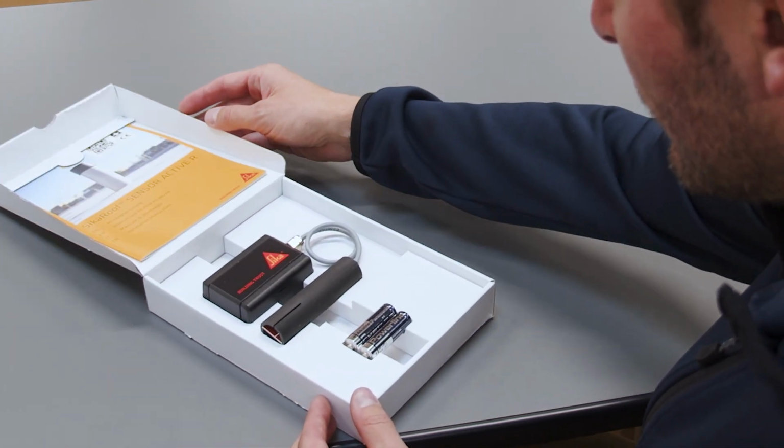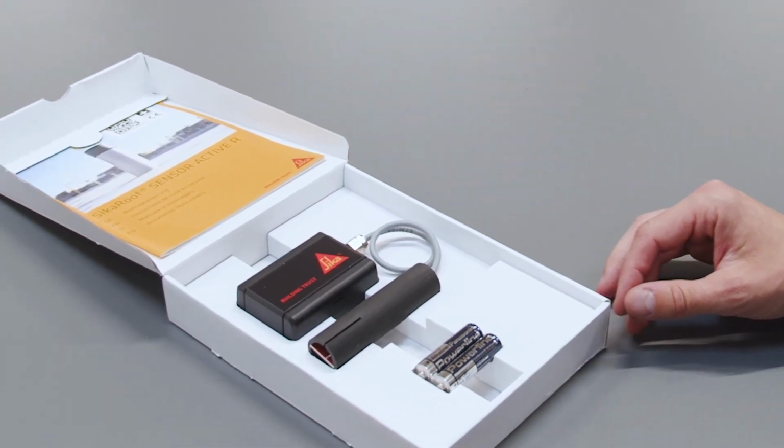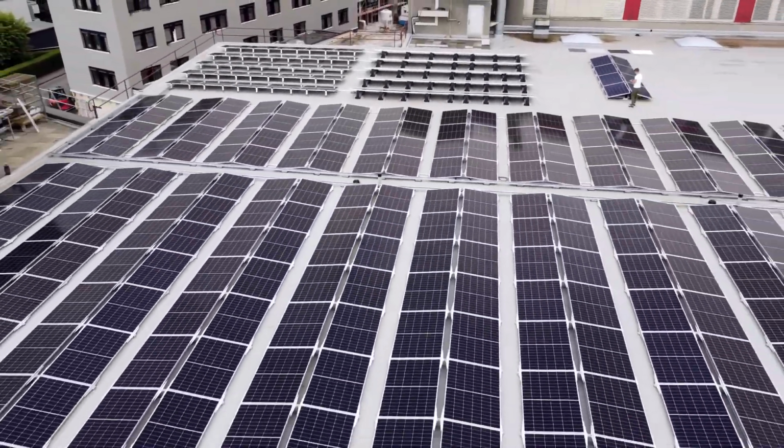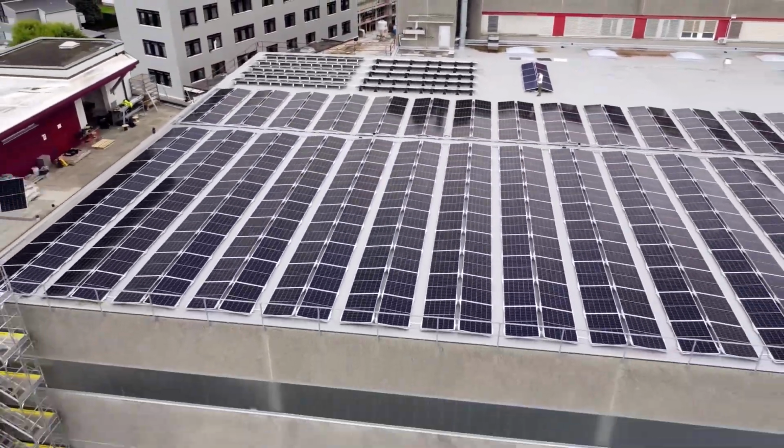Stay safe and secure with the SikaRoof Monitoring System, offering you 24-hour roof data collection and a state-of-the-art leak detection alarm system.